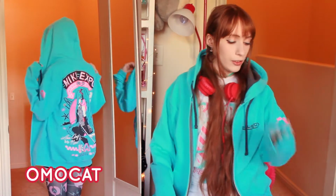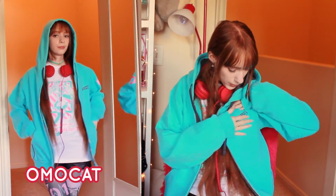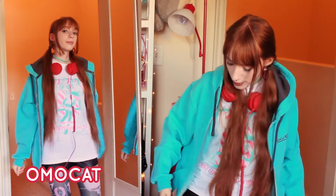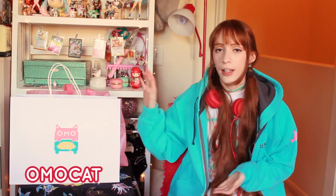This thing is super comfy, and it's really well done. They put prints all over it. There's print on the front bit, there's an O1 on the arm, not to mention the huge print on the back. I've already been wearing it a lot since I got it, so definitely worth the money. And I still gotta pick up some more of that Miku OMOCAT collab merch later.